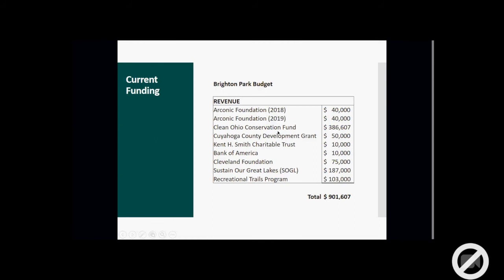The Clean Ohio Conservation Fund, which is administered by the Ohio Public Works Commission, OPWC. We received a $50,000 county grant through the casino revenue to sustain our Great Lakes. This is a federal grant, and this is what some of your members have been interested in. This actually allows us to plant trees, remediate some invasive species removal, and create a meadow habitat. And then this recreational trails program is paying for this trail system, and this is also a federal program that's administered by the state through ODNR.